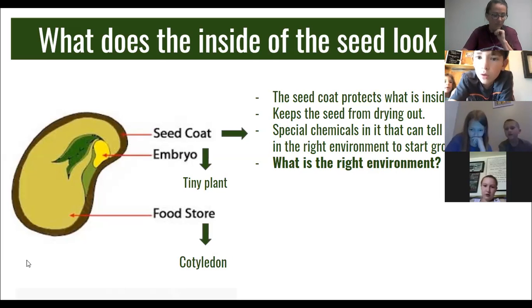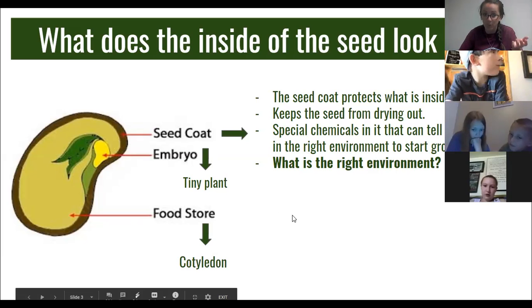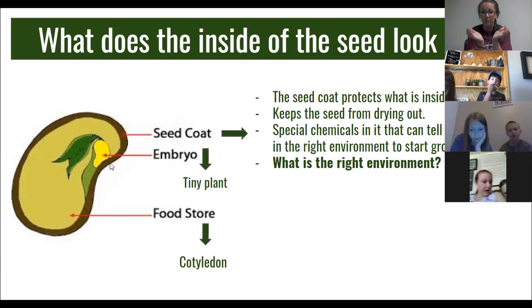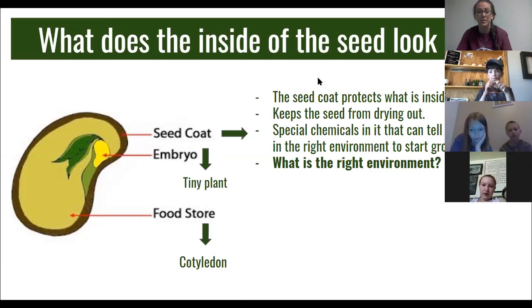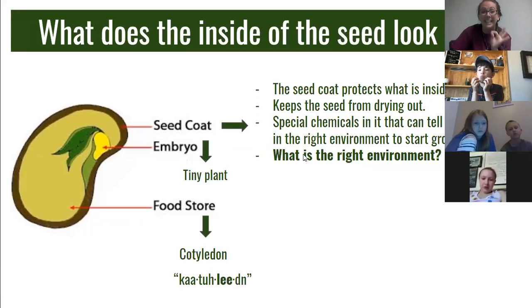Wonderful. Okay, so there's a second part, and that's the embryo. Everybody see the embryo? It's yellow inside the seed. That is the tiny little baby plant. It's protected in that seed coat. And then around it is what we call, this is a hard word, are you ready? What's around it is called the cotyledon.